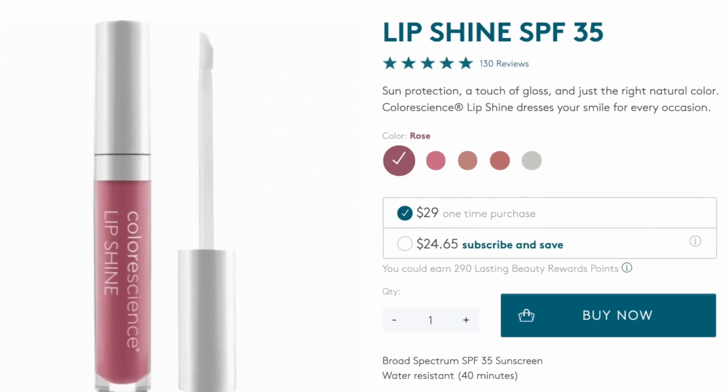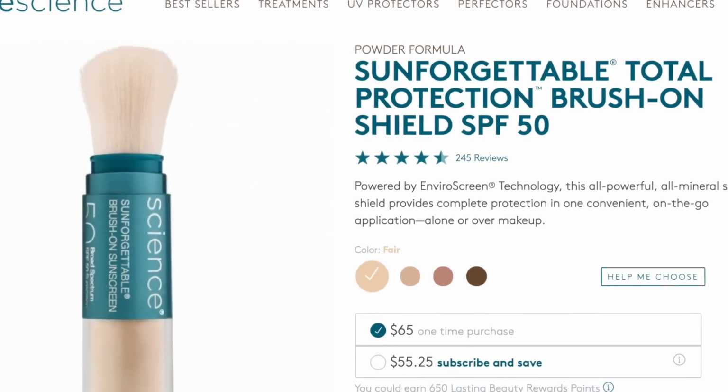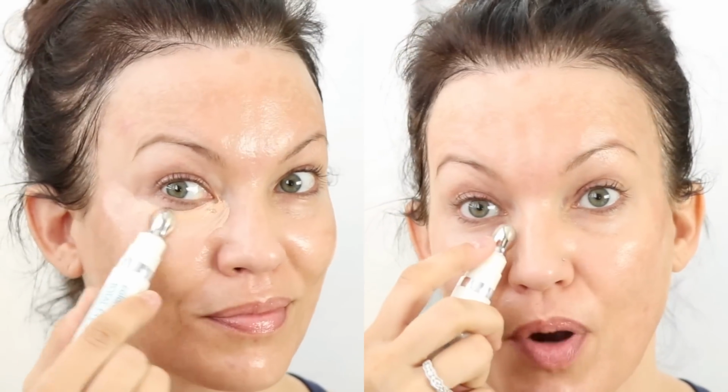Their Lip Shine, which I've owned a couple times. They also sent me the Brush On Sunscreen, which if you've watched my videos, you know I have like 5 of these in every purse, in the car, in my makeup bag. You can use this little metal applicator tip that they have to put this on, and you just push it and the product comes out. Or sometimes I'll just put it on my finger and then pat it on.